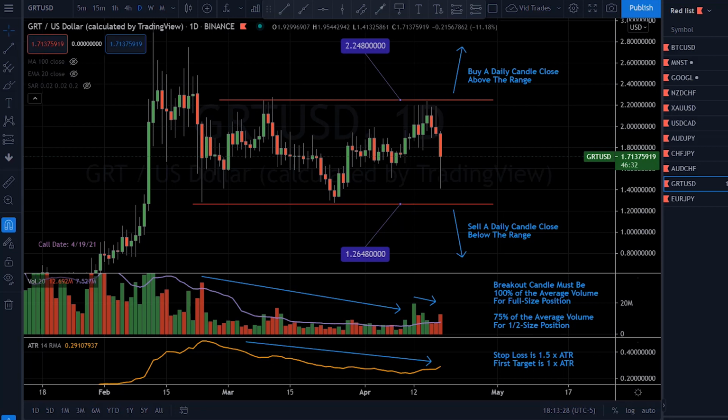Now, I understand that may be more complex than any of you want to hear. I understand it only because I've been a software engineer for most of my life. To sum it all up for you, this is another cryptocurrency that we can trade and potentially make money on.